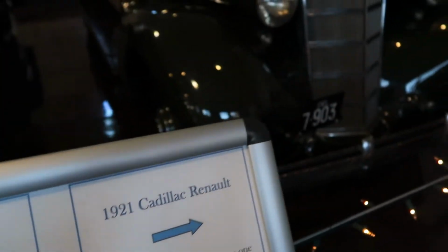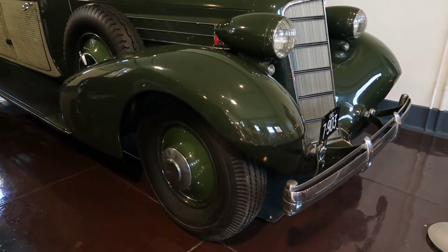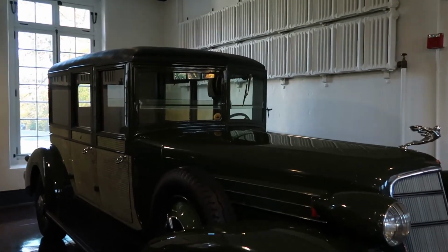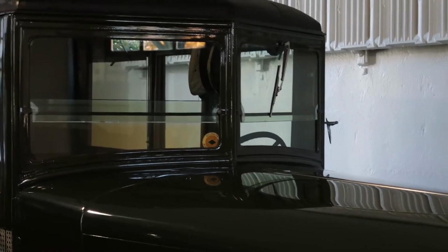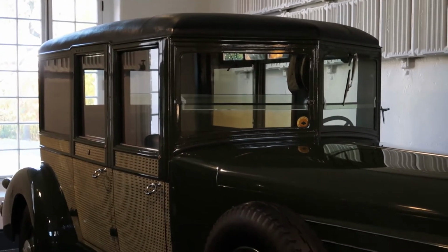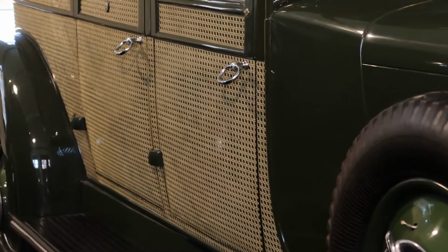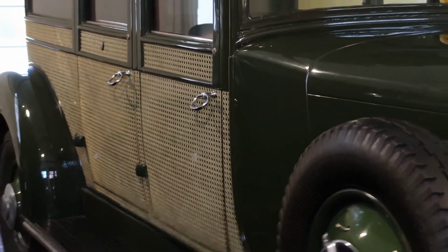1921 Cadillac Renault. Check this out. Look at the fenders on here. They kind of come out, kind of aerodynamic there. Green wheels. Really cool. That windshield, it's like a split windshield. It looks like those windows actually can come down so you have some airflow coming through there. And the doors, those doors look like wicker that you might be able to see right through. I'm not sure if that's the case or not. It looks like it's wicker.